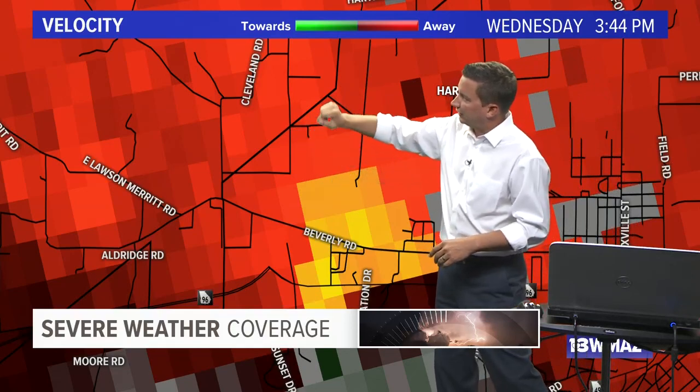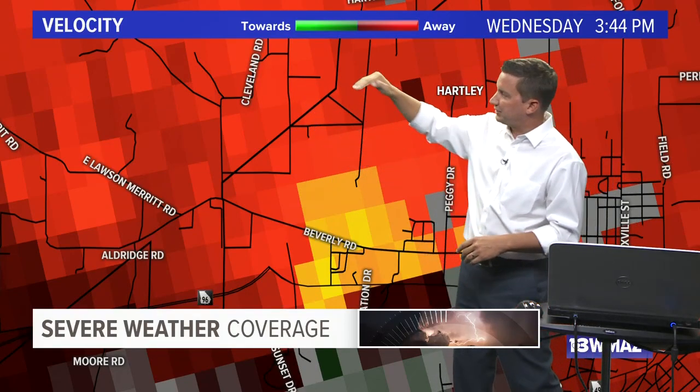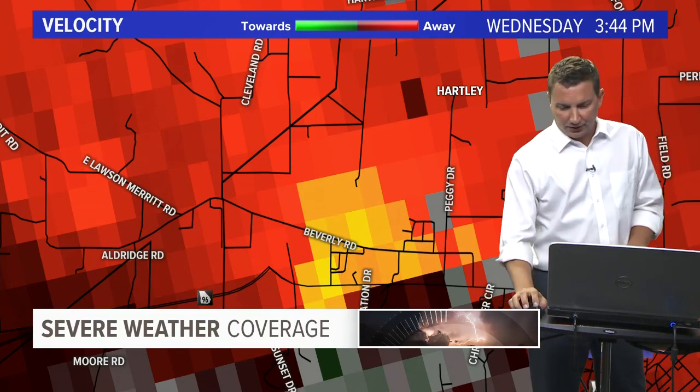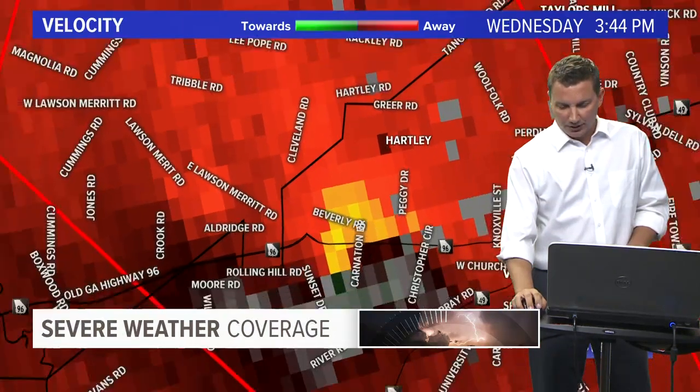And here's your county line here, Cleveland Road. So you're leaving Peach County then at this point, and heading toward the northwest at 35 miles per hour. So it's got some pretty good speed on it.